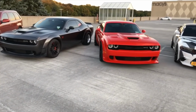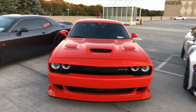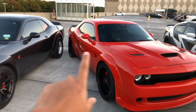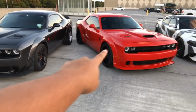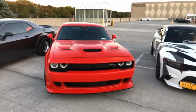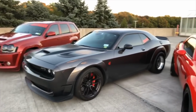The paint on this red wide body is ridiculously perfect. It's so shiny, it's almost like a glowing red. I love the red on this car. To be honest with you, if I didn't get the granite crystal that matches my Jeep, this is the color I also would have went with. Big fan of it. Now check out the wrap. This one's mine over here, John. This is mine. Check out the tires.